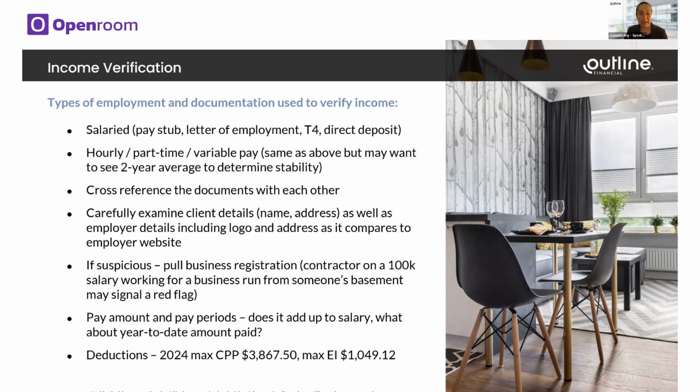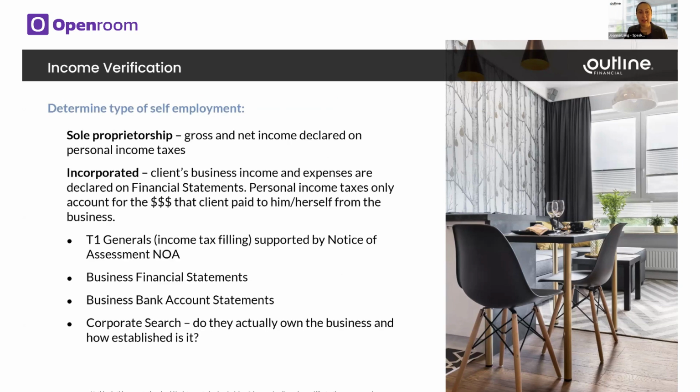What else was I going to say? So here I'm showing you maximum deductions on CPP for last year. Okay, so that's enough about that, I think.